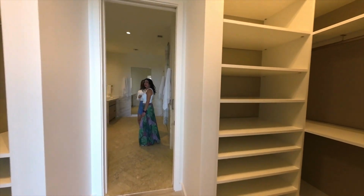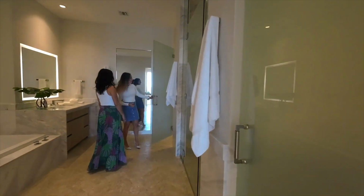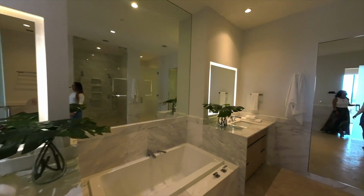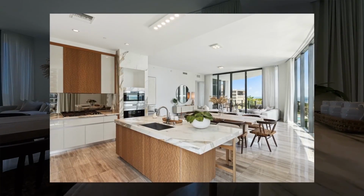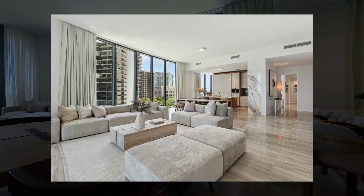So this unit in particular, the owners put in all of the custom window treatments, custom closets. They put so much love into this space, and you can really feel that too. Yeah, you can. I just love the design elements, like in the kitchen, for example, how you have the wood mixed in with the marble. Absolutely. And it has a homier feel.